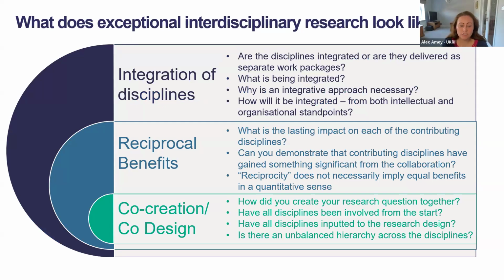With interdisciplinary research, there is the emphasis on integration. Assessors will be looking for things beyond scientific excellence in the applications and drilling down into what is being integrated. Why is an integrative approach necessary? Have you made a specific case for why interdisciplinary research is necessary? Because not all research needs to be interdisciplinary.